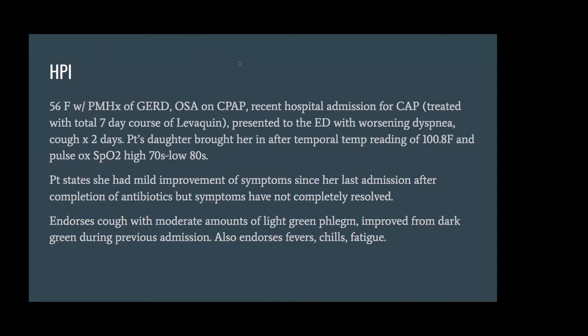So I see here that for some, it's going to be the dyspnea, the cough, which is something that we take with a grain of salt. Some people measure their oxygen saturation with, you know, the fever, the hypoxia, and the cough seem.